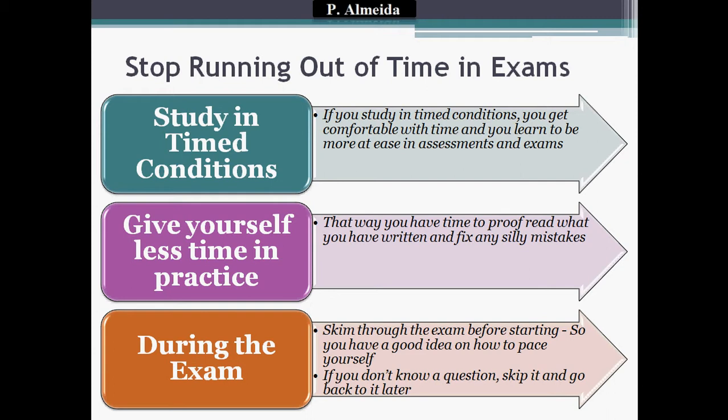Now, the other thing is research shows that when you read the question, your brain in the background starts working on that question as well. So that means that you're reading that question, then you're reading the next one, but the next time you read that question, you already have a better idea of what to do.